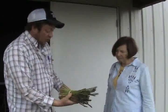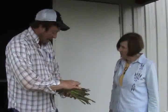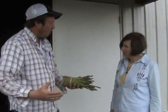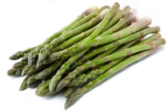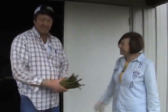Yes, that's right. And ultimately, this is a touch taller than what we like. But yesterday with the overcast, today we only probably picked off of an acre about 28 or so pounds. Very great. Well, thank you. Appreciate it. Absolutely.